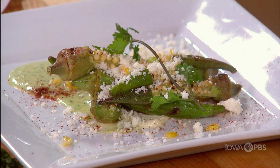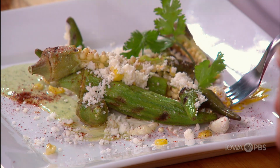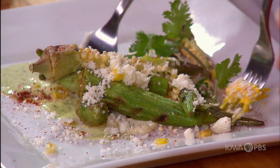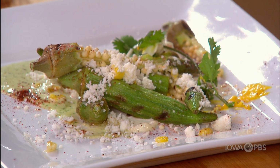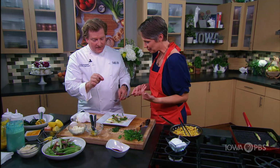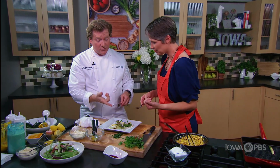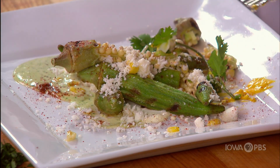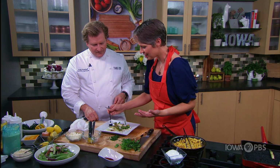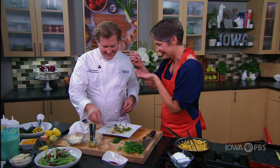Thank you. Okay, I want all the flavors. Oh, wow. Grilling the okra, it doesn't have that sliminess that is really off-putting to a lot of people. Right, so this is a great way to prepare it. It's a wonderful texture, and the grilling gives it a little bit more flavor. It's nice and mild, and it can carry these beautiful sauces. This is pretty decadent, but totally delicious.